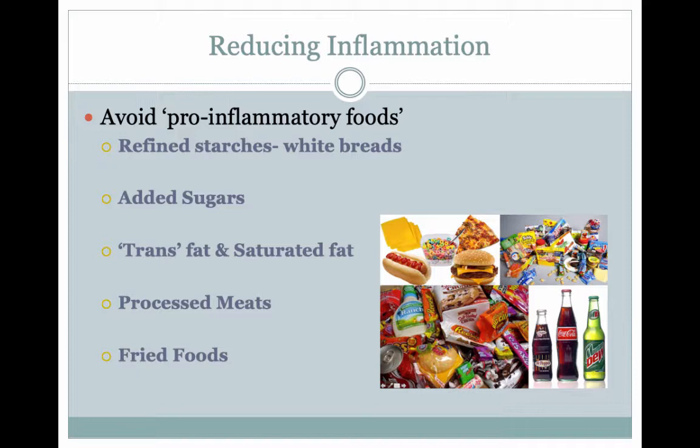So you may have heard the term trans fats before, and there is a natural type of trans fats that you'll often see in dairy products, and those are actually okay to have, but avoid man-made trans fats. That's when you take a liquid oil and change it to a solid fat. So you'll find that a lot in cookies and crackers and things that have a really long shelf life because they extend shelf life and they also improve taste.